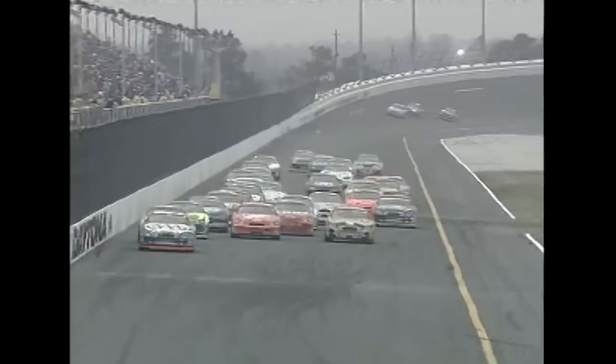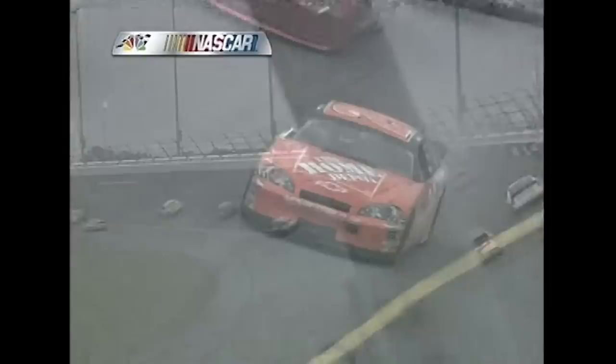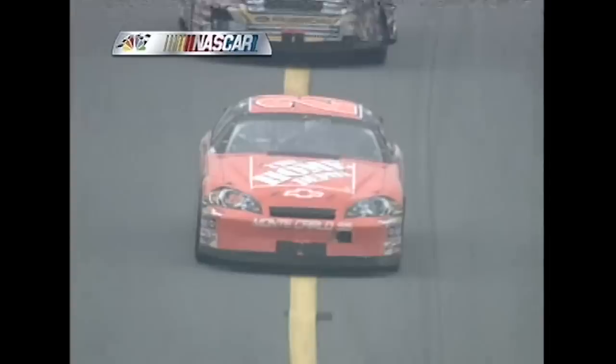Yeah, you don't drive all the way across the racetrack like that unless you're after somebody. So NASCAR made a call, aggressive driving. It seems a little bit ironic that this is the driver that started all that after the Bud Shootout about guys being too aggressive and causing problems.